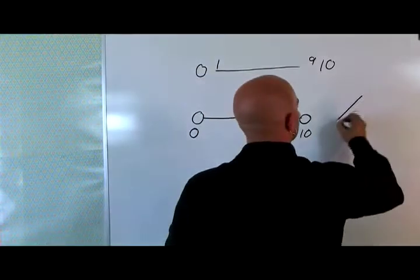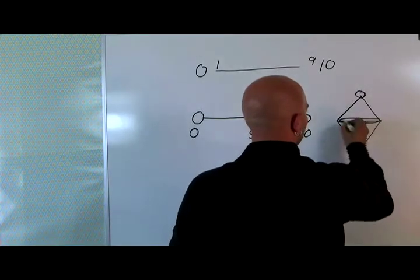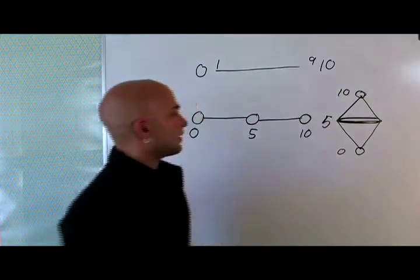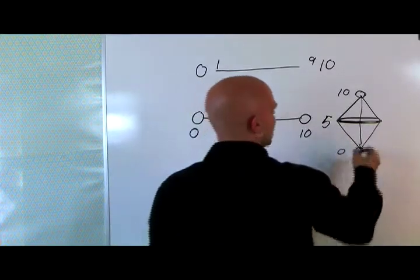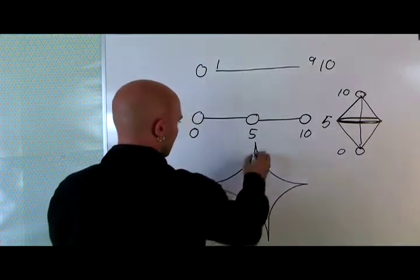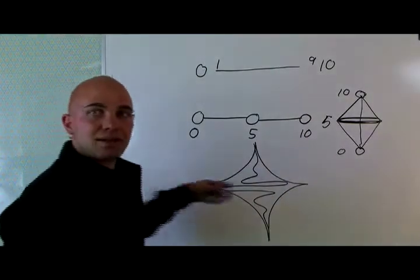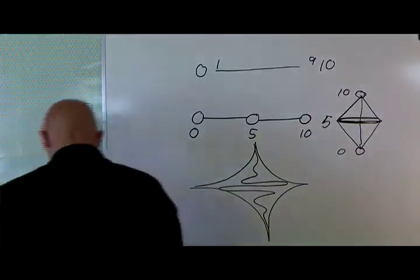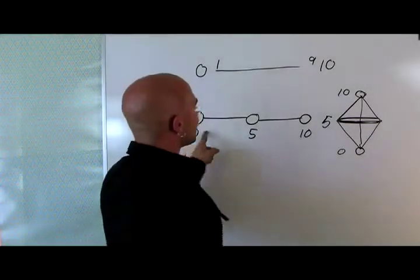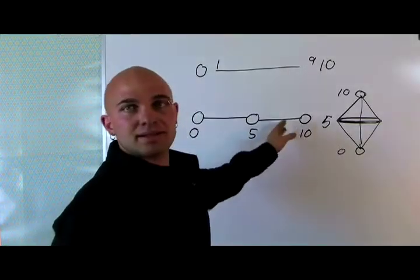Remember earlier when I drew this out? This diamond here, this down here was 0, this is 5, this is 10. And I said there's this whole process of development, and that vibration, which I drew as a full spectrum vibration, and at 5 you're at your peak of your experience. Well, the technology walks you through these processes, literally going from 0 to 10. If you've already achieved a point anywhere between 0 and 10, the technology just picks up where you left off.